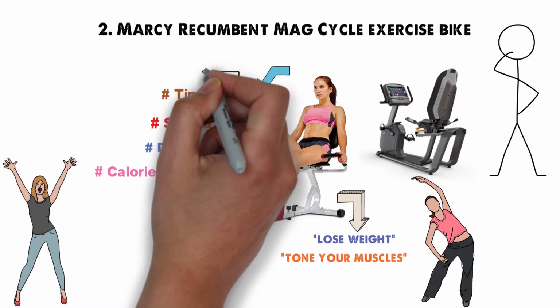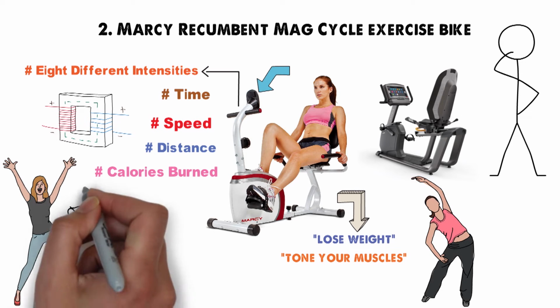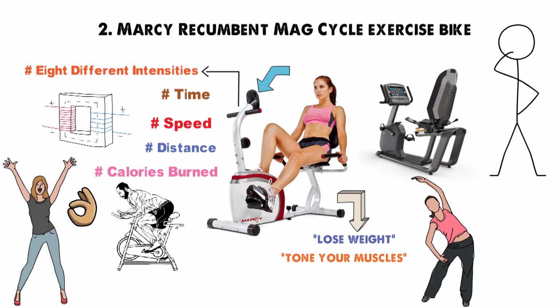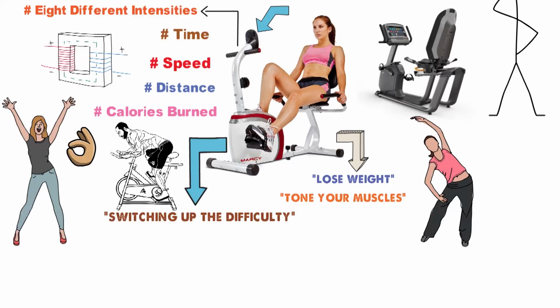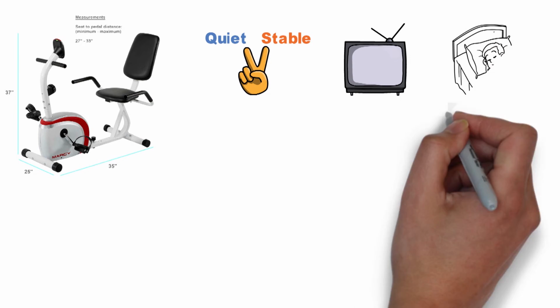The Marcy Recumbent MagCycle offers 8 different intensities of magnetic resistance, so it suits people of varied fitness levels. Using these 8 settings, you can create your own workout program by switching up the difficulty during the session. While in operation, the Marcy Recumbent bike is quiet and stable, suitable for use while you watch TV or with your kids sleeping in the room next door.